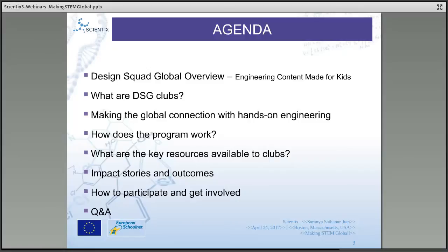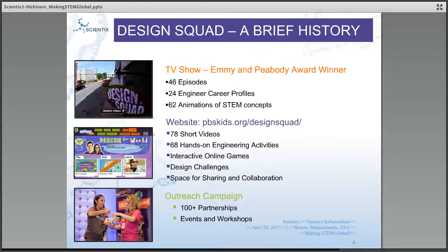So for those of you who have not heard of Design Squad previously, or you're not familiar with it, it started off as a partnership between public media at WGBH Educational Foundation, which is one of the powerhouse public media stations in the US, and schools, after-school programs, and professional engineering organizations around the US to introduce kids to engineering in a fun way that they could make a connection to their everyday lives. Over the years, Design Squad has become a hallmark for kid-oriented short videos, different online games, design challenges, and hands-on activities that increase kids' understanding of engineering.